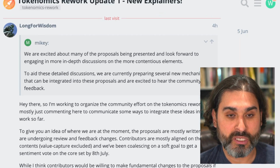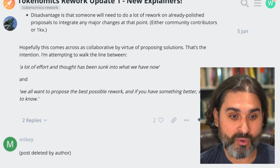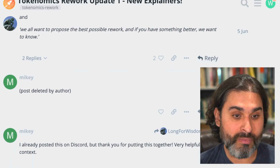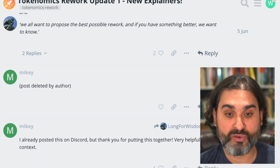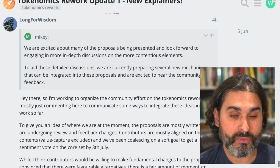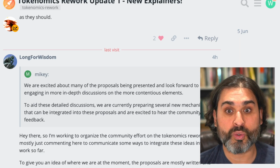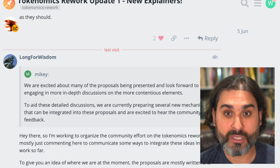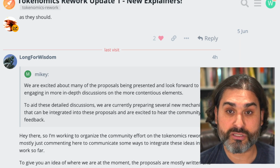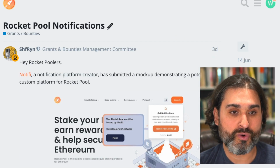And then here, Long for Wisdom responded as well. I actually haven't had a chance to read this yet, so I'm sorry that I won't be able to summarize that for you. But Mikey responded by saying, I already posted this on Discord, but thank you for putting this together, very helpful context. So there's some good feedback there. If you want to get involved in that discussion, definitely go and check that out. But it's really cool that node operators who are quite sizable, who have a lot on the line, are getting involved in these discussions.